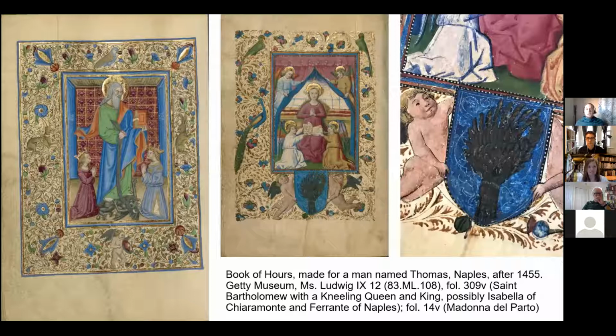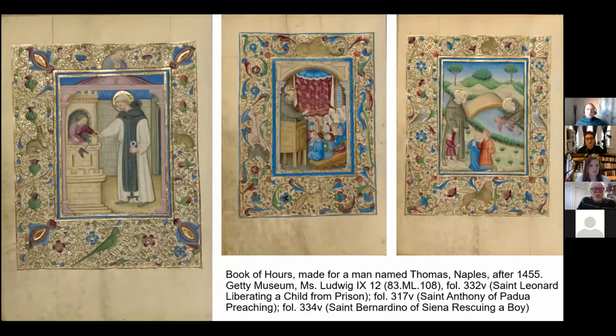So I would like to put out there that this may represent Isabella of Chiaramonte and her husband, Ferrante of Naples. She's in the position of honor, whereas he's kneeling there to the left of the saint. And that's consistent with a number of other manuscripts made for those patrons, where she is shown in the position of honor.